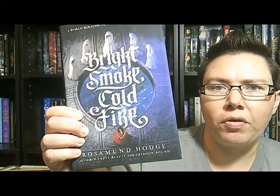Then we have Bright Smoke and Cold Fire by Rosamund Hodge, and this is an author pick for me. I read everything that Rosamund Hodge writes, The Cruel Beauty and Crimson Bound. She's a really, really good writer, and I just love the atmosphere of her stories, and they're always a little bit dark and yet romantic in strange ways.